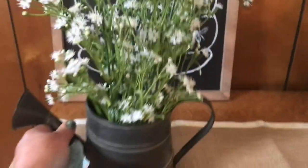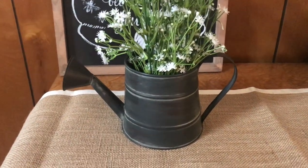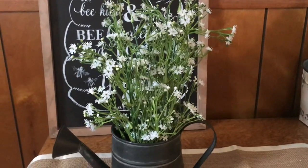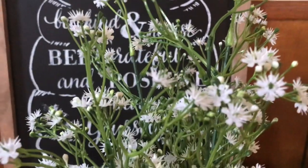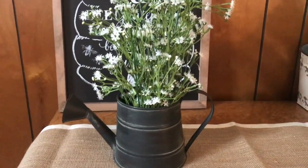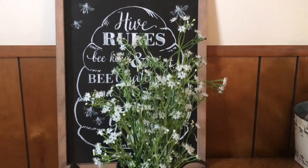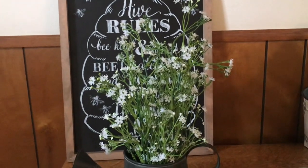And then I got this cute little galvanized pitcher. It was $13.50, and inside of it, I have a white gyp bush. So here's the pretty little flowers. I'm gonna set this on my little table on my back porch that sits beside my chairs.